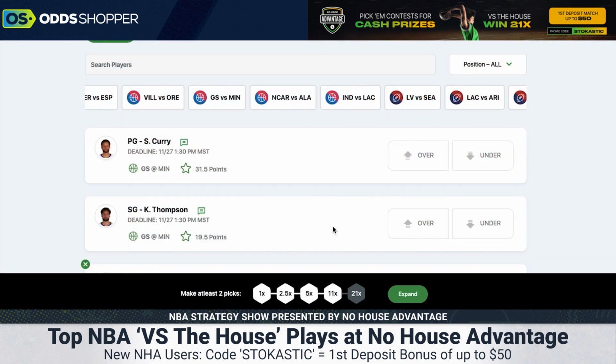So Myles Turner, 17.5 points. Again, we could talk about the matchup and everything, but this is just a Pacers team who've been giving him a ton of opportunity. And I think this is a spot where we just lean to the over on Myles Turner. Don't worry too much about the matchup here with the Clippers, who are obviously a decent defensive team, but I think with what Myles Turner is doing and just with where his prop is at, we're going to lean over on this too.